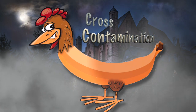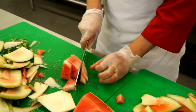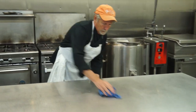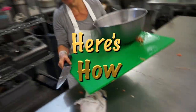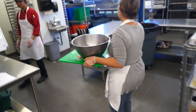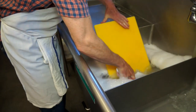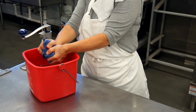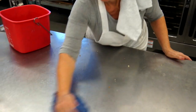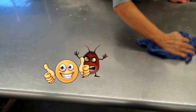As for cross-contamination, it can happen when you go from one food to another. Say you're cutting chicken, and then you go to fruit without cleaning up your knives, your cutting boards, or cleaning and sanitizing your entire workspace. Cutting boards and utensils are carried over to the wash station. To sanitize your workstation, we provide an ammonia-based solution. It's harmless to you, but it wipes out germs.